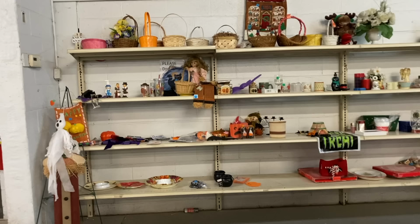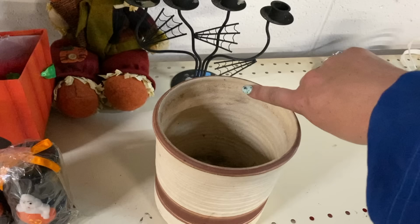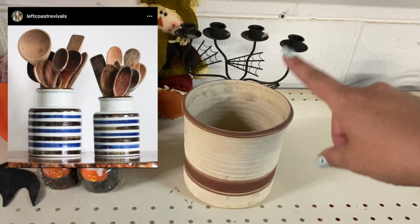I almost ran across the room thinking that this was a Bennett Welsh piece of pottery. It didn't have the stamp I was looking for, and the glaze wasn't quite right. It looks like someone's been using it as a planter because it's pretty dirty. I personally love to use these as crocks and put all my wooden spoons in them.